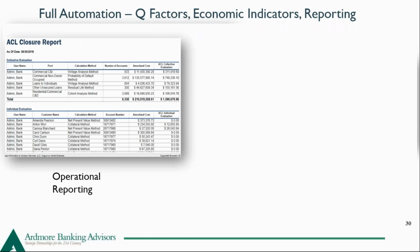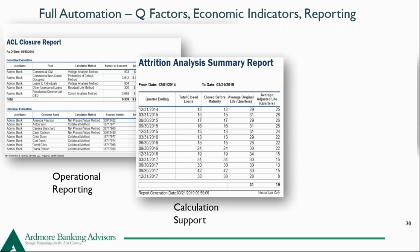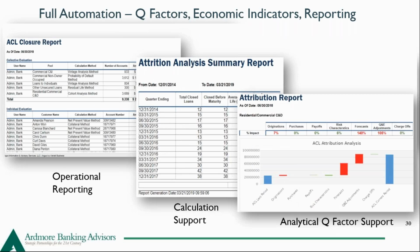And we do have full economic indicator reports, closure reports, disclosures, all the stuff that you would have to do by hand, including things like calculating the life of loan, the average life, and the adjusted quarters. And even attribution reports that look at how the portfolio changed quarter to quarter, and how that is reflected in reports. So that's what I had to share with you today.